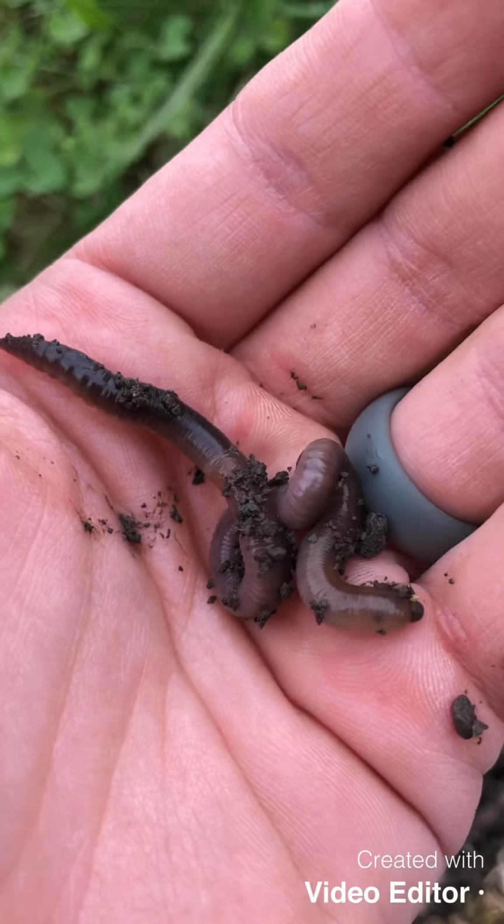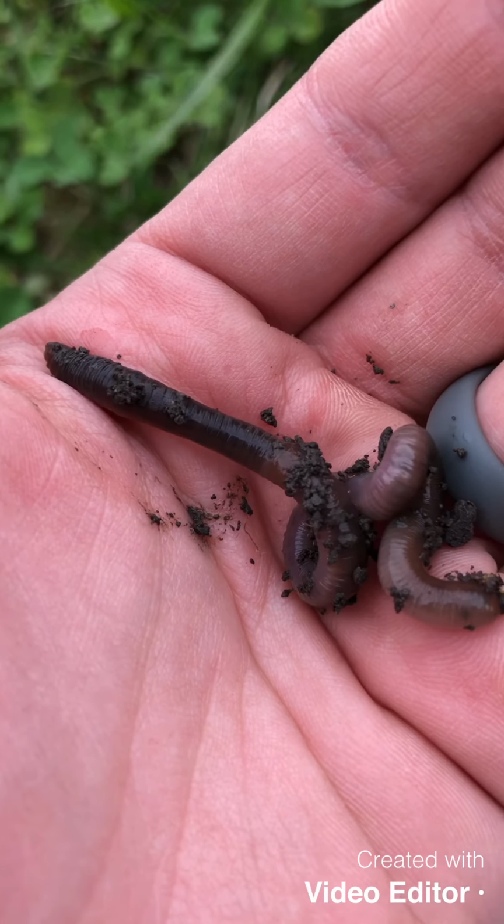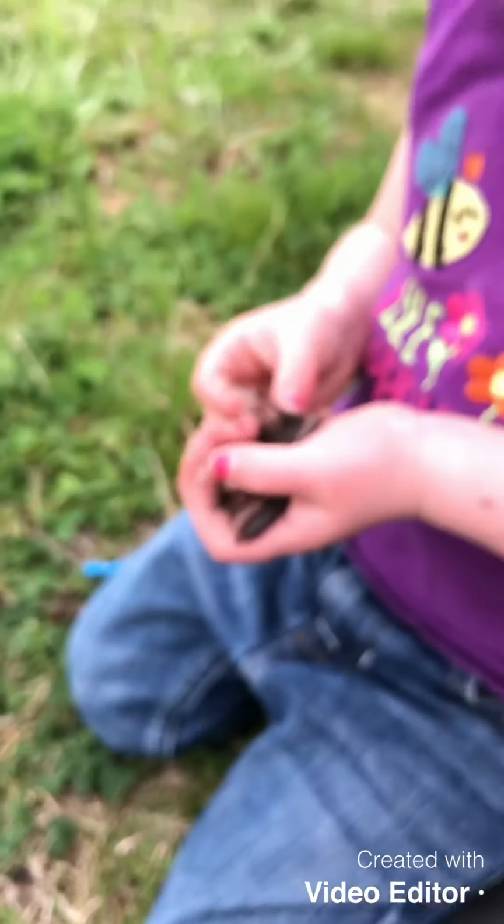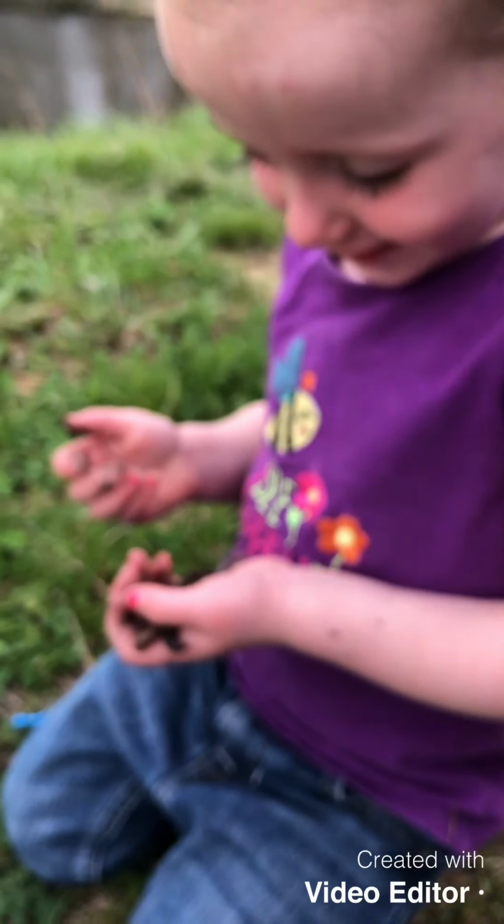The other thing that they're awesome for is bait when we go fishing. So that's what we are going to use them for today. Emmy's got a bunch of worms in her hand too.